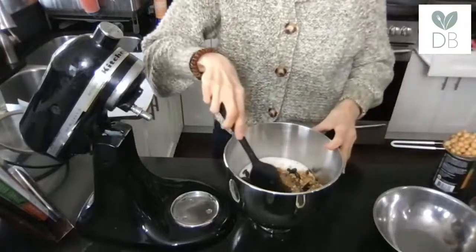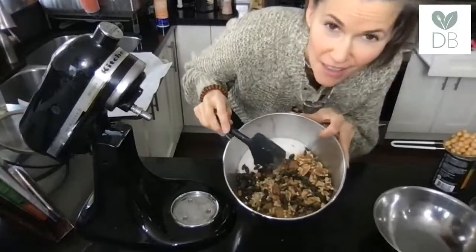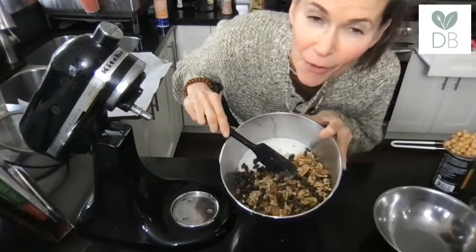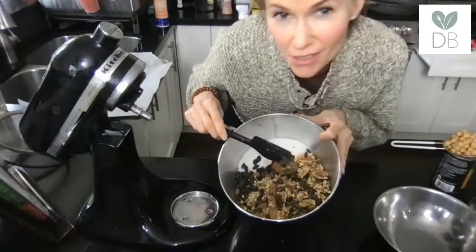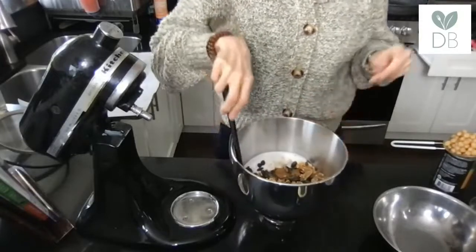So date sugar would work well here, as opposed to other times when I say don't use date sugar because it's not the same. For instance, in the vanilla nice cream or the Ninja ice cream that I did, people want to use date sugar. I'm like, it's a bit too dark. Here you could, because I'm using coconut sugar, and date sugar would work super well.